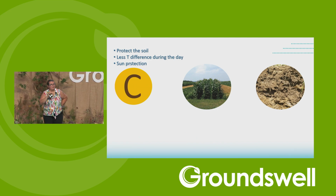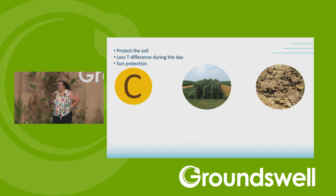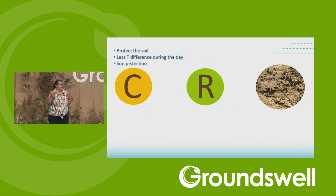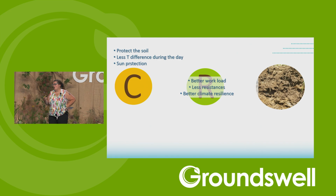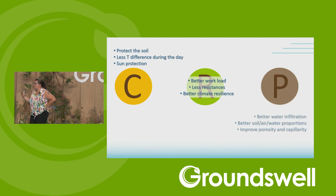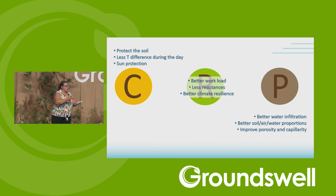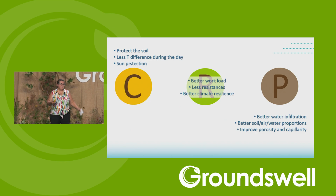The cover, and what we've been doing over and over and over is looking at each one separately. The cover, which comes with no-till and leaving the most cover on top of your soil, we know it protects the soil. We have less temperature difference during the day. We have sun protection. When you look at the root system, at the rotation, we know all of these advantages, and as well when we look at porosity. So every one of them can encourage us to use a certain system. That's how we started. At least that's how I started my life 36 years ago, by talking about no-till. No-till was supposed to solve every problem. It did not. It just didn't.